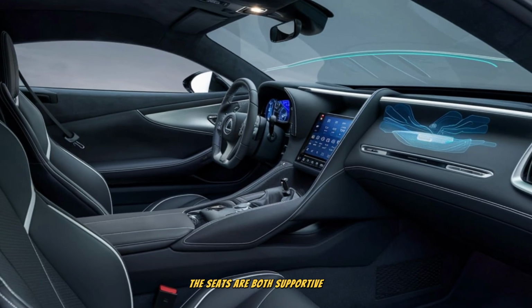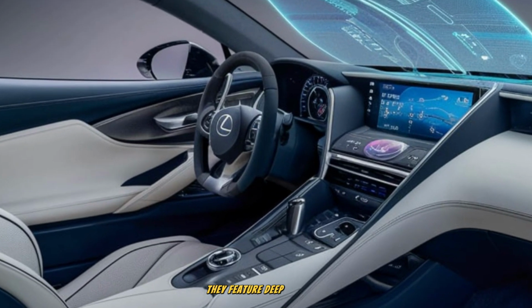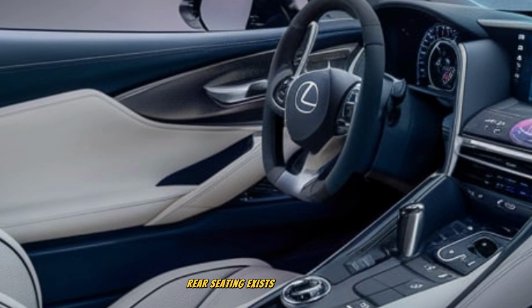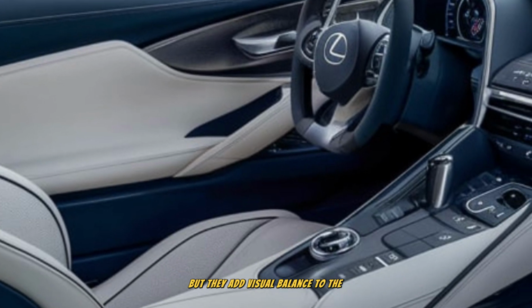The seats are both supportive and luxurious. Heated and ventilated as standard, they feature deep bolsters that cradle you during spirited driving yet remain comfortable on long highway cruises. Rear seating exists more for form than function. Legroom is minimal, but they add visual balance to the cabin.